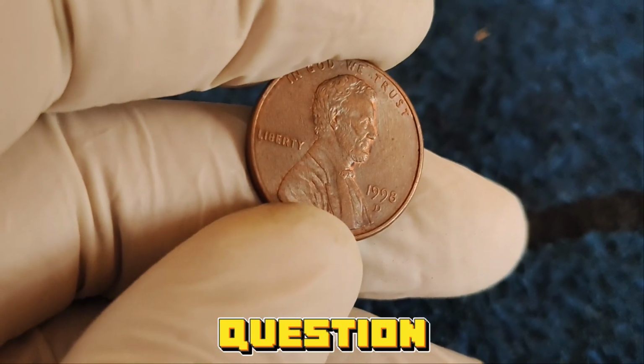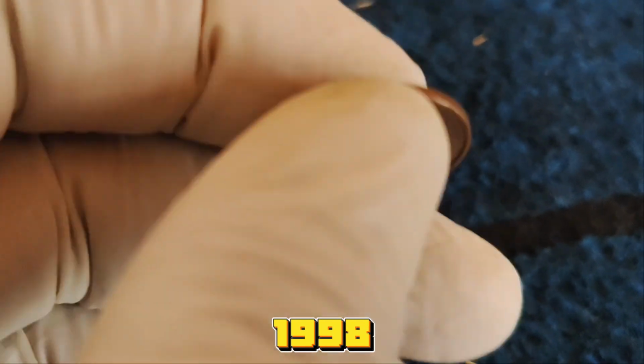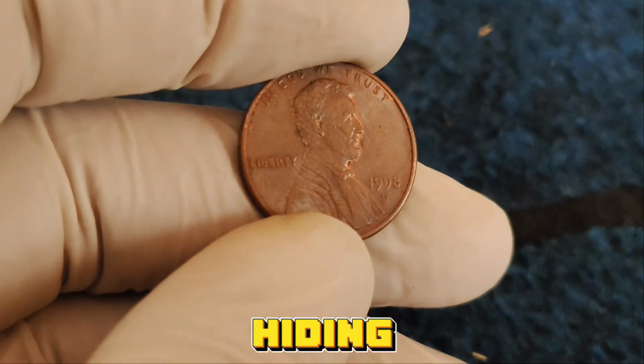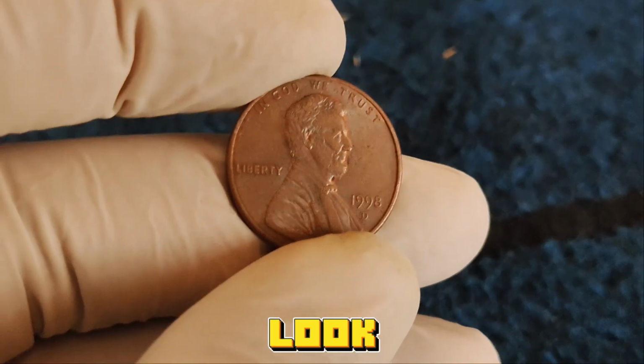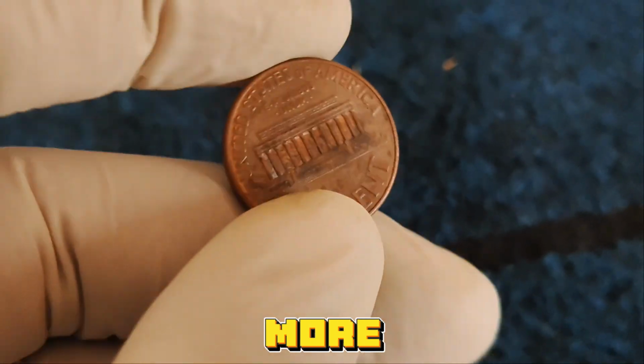So here's the big question. Do you have a 1998 D Lincoln Penny hiding in your coin jar, wallet, or drawer? If you do, check it today. Look closely. It could be worth far more than 1 cent.